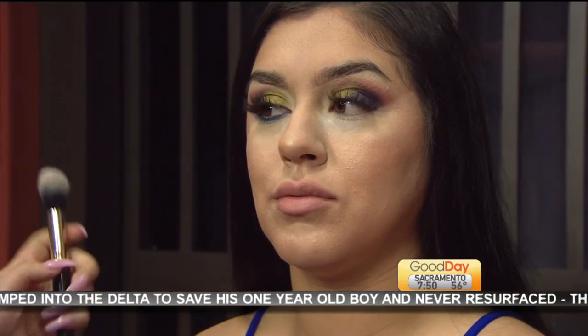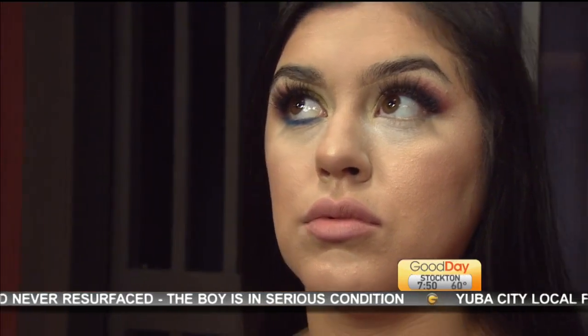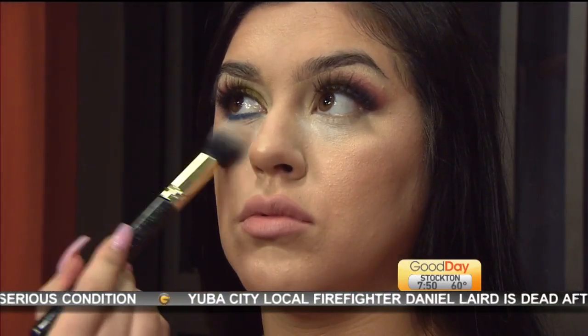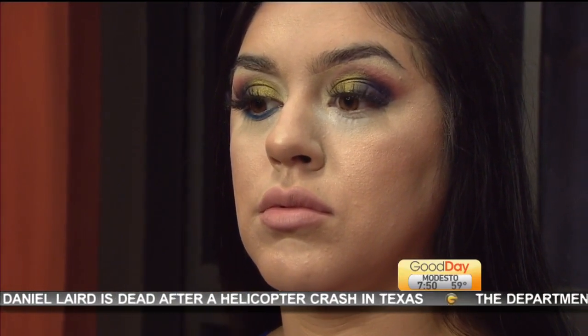And a quick tip for you guys at home, if you do want to do color under the eye, I did add some powder, so that if the color were to fall onto her face, you can easily just dust it off and it doesn't stay on your face. Oh wow, so you add the powder before you do your eyeshadow? Yes, so that just in case you do get any fallout, it's easy to just wipe off.